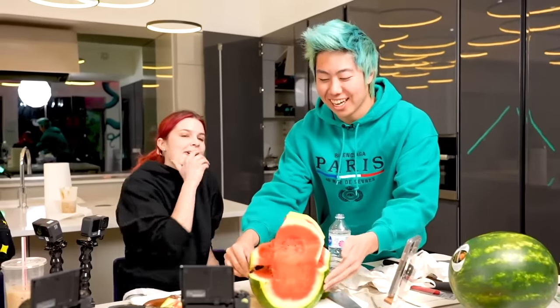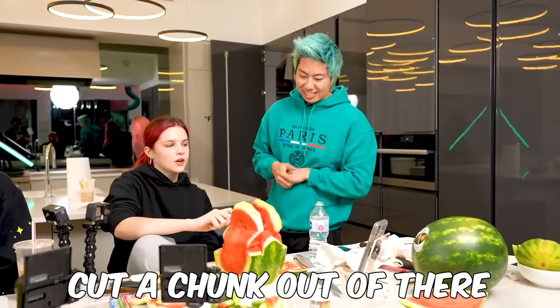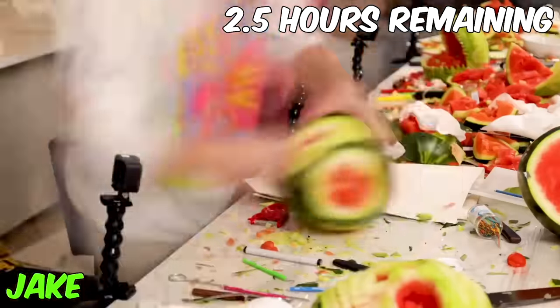Mackenzie's looking pretty good. Oh! Mackenzie's eagle has a chunk taken out of it. How are you gonna fix this up? I'll probably have to cut a chunk out of there and stick it back in.